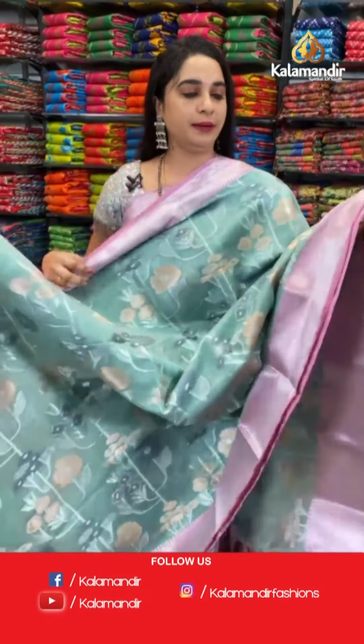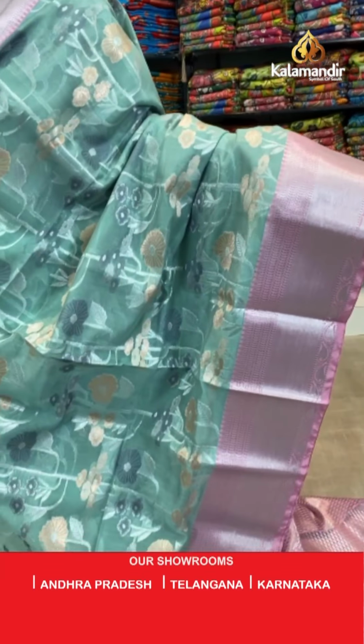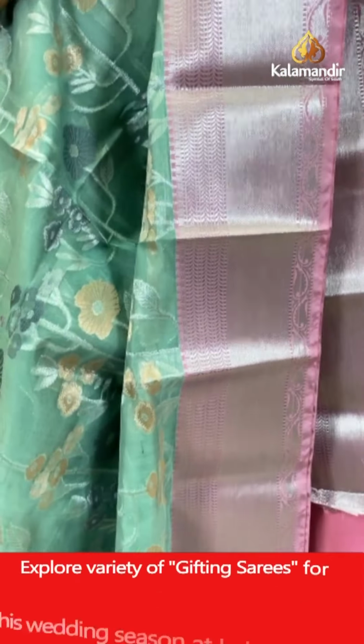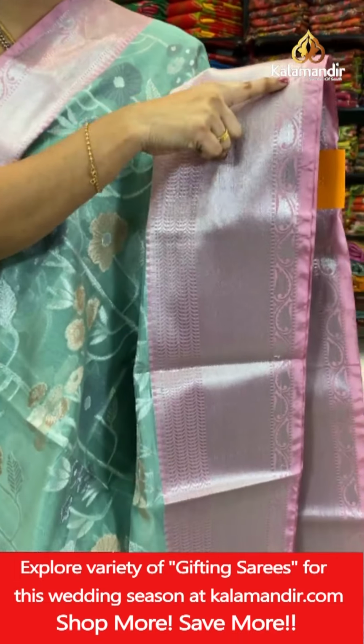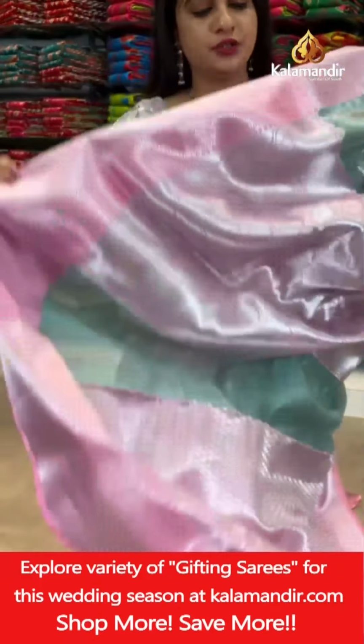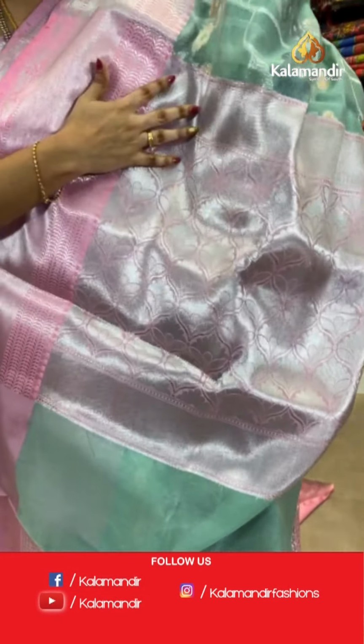Wow, sea green and baby pink color combination saree. And this is the last saree from our collection, which is Chanderi fancy sarees with flat 30% discount. You can check the body with the floral jaal in golden and silver along with thread work. The border contrast has zigzag waves and arrow weave, symmetrical temple design and leaf weave in silver. This is the pallu, a contrast pallu with intricate floral brocade, and on both sides we have cross lines in silver.